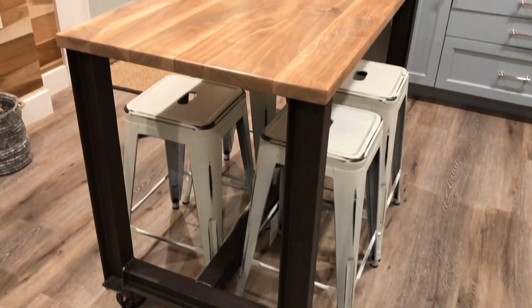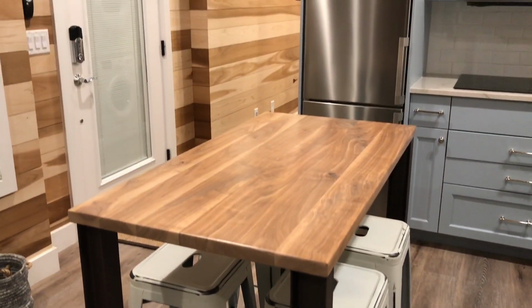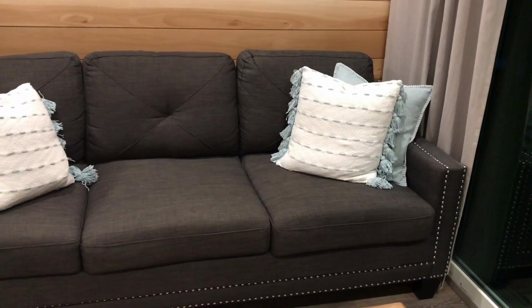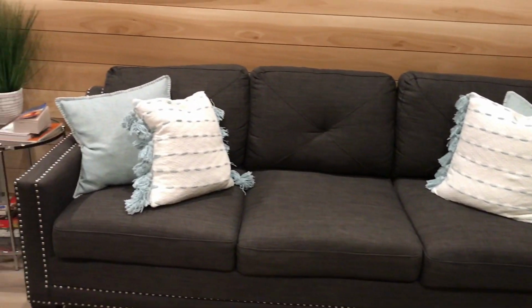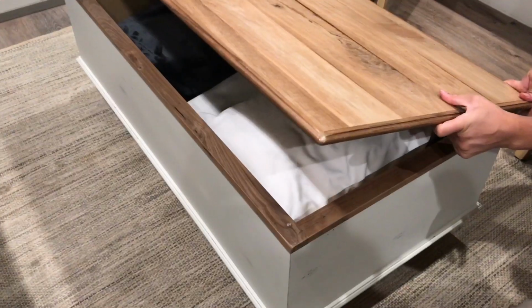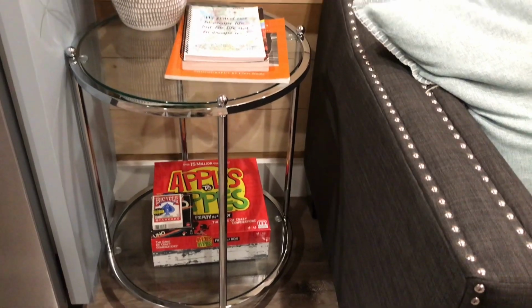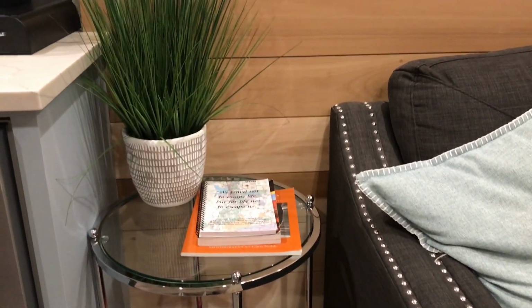This tiny house is heated by a mini split, so most tiny houses use this as their heating and air conditioning unit. The couch turns into a bed, and all the sheets and blankets are in the coffee table. If you like to play games while you're on vacation, there's a few of those for you to use too.